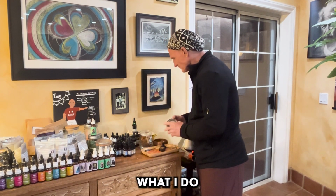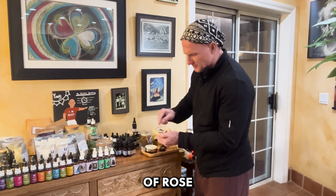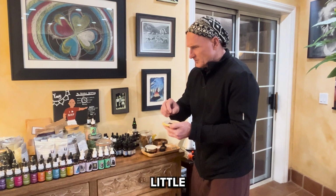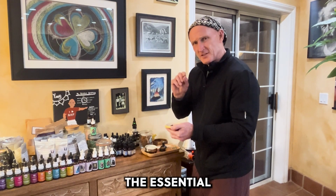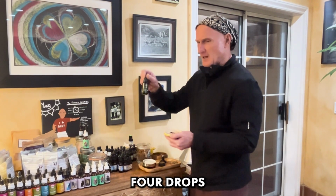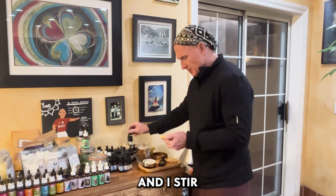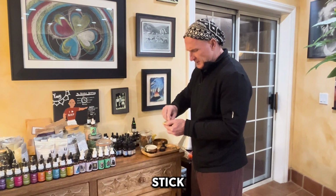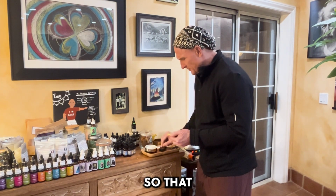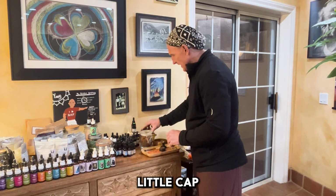So what I do is I take pieces of plant material. There's a little bud of a rose, there's a piece of rose, sometimes out of my organic herbs from grandfatherspirit.com. I get little twigs or sticks that I stick in there because the essential oils are quite strong. I put 4 drops of sweet fennel, and then I put 4 drops of Andreas seed oil, fennel seed oil, which has more body to it. It's a thicker oil. And I stir the two of them together with a little piece of stick, or I just rub a little bit in there just to kind of get some on the surface so that it's not too overwhelming. You don't want to clog your lungs up with oil. And then I just put a little cap to keep the dust out.